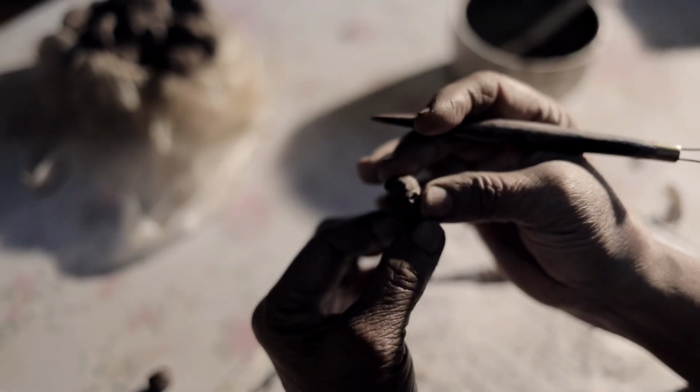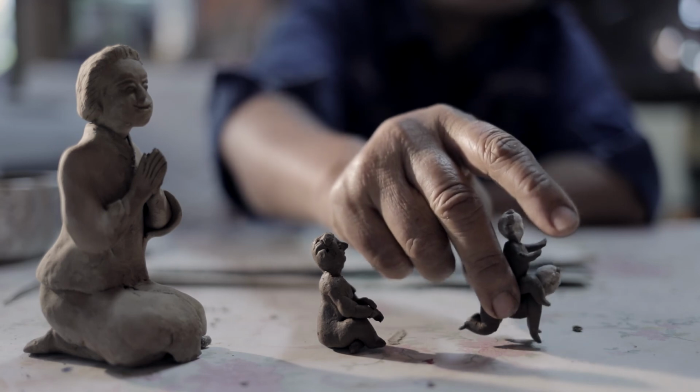Everyone thinks dolls are just toys. But for me, that's not the case. The dolls have life, culture, and customs, and their own way of life. They are creations of clay that can tell us stories about the past.